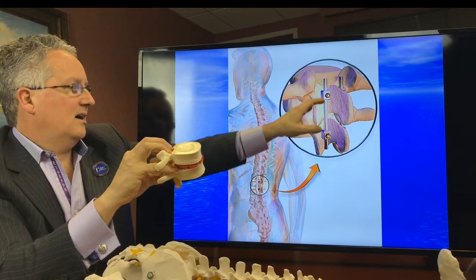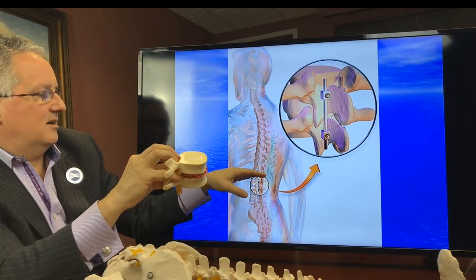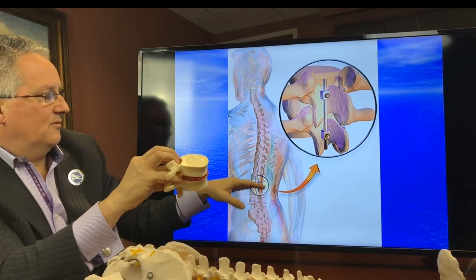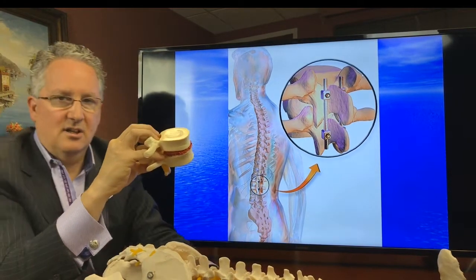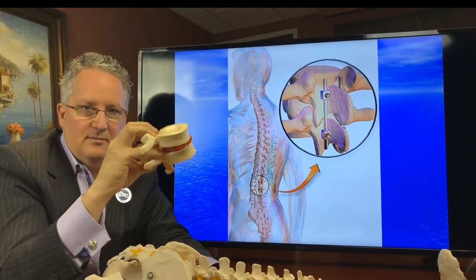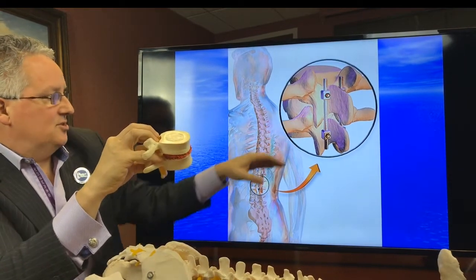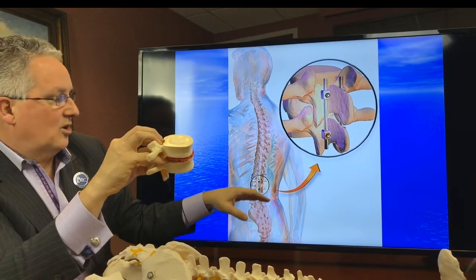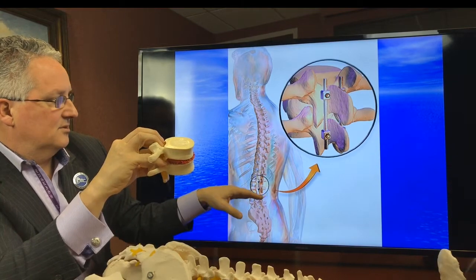Now, it's not uncommon when you have a fusion, you get a breakdown of the disc above and a breakdown of the disc below, and they break down 4 times faster than normal because of the change in the load. It's called above-below syndrome, where those discs start to break down. It's not uncommon. You can have a fusion, and then you start to have more advanced problems above and below. We talked about that yesterday. Why one of the causes of a herniated disc is this fusion causing the above and below syndrome.